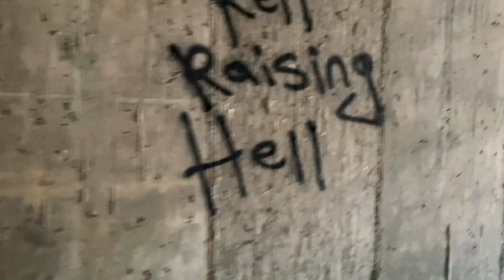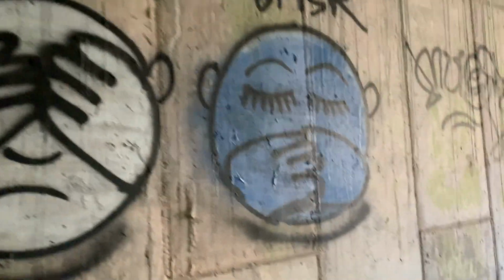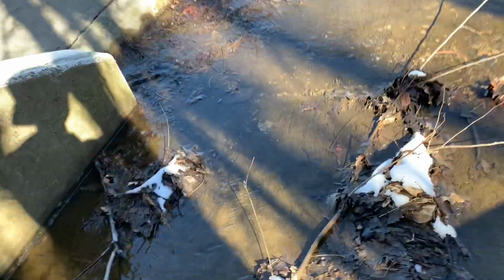So graffiti, I don't know what that means. Got some ice. Well, we're about done with that tunnel. It's pretty cool though. I just had to slightly yell because there's people in there.